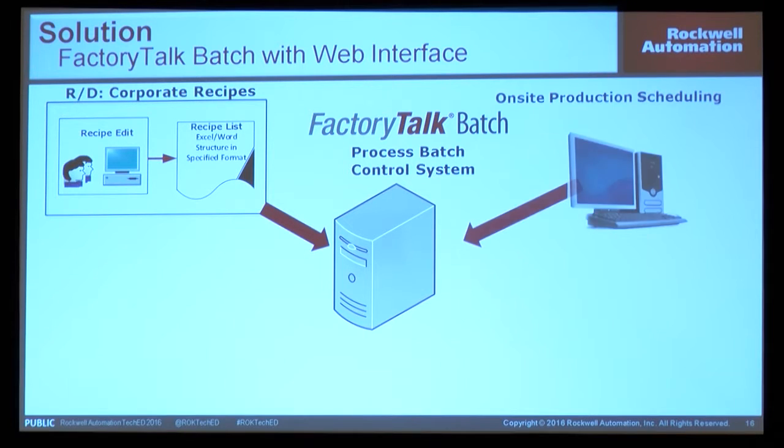So from the office, they could control how they wanted their recipes to be and push them out to the batch server. At the HMI, out on the plant floor, they had the same visibility to whatever the scheduler put out there. So they're able to see all the recipes that are on their list and start them one at a time as they needed. But they also have the ability to add another recipe, to schedule one right from their HMI if they need be. If, for example, they needed to add one more batch into the system.